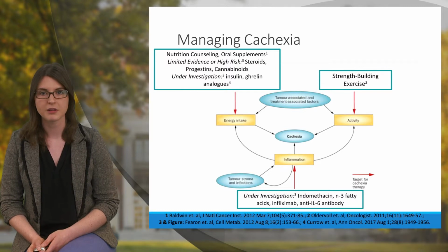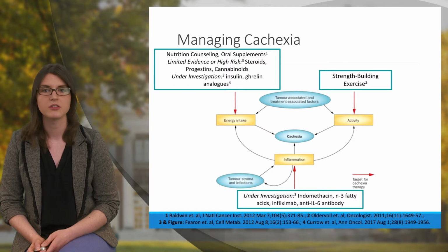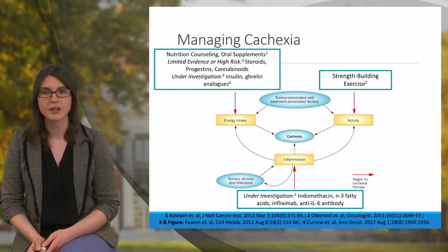There are many other treatments available that attempt to stimulate appetite and promote weight gain, like steroids, progestins such as megestrol, and cannabinoids like Marinol, and we don't have time to discuss all of them in detail today. Briefly, steroids can improve appetite in the short term and help patients at the end of their lives feel better, but they can also promote muscle breakdown in the long term.